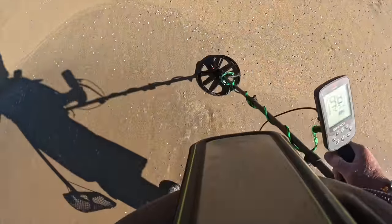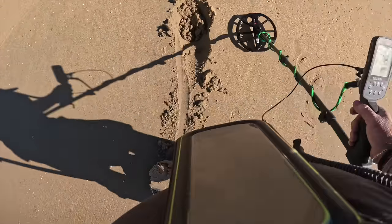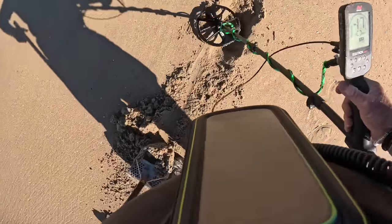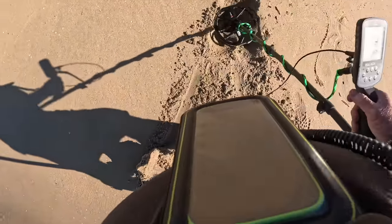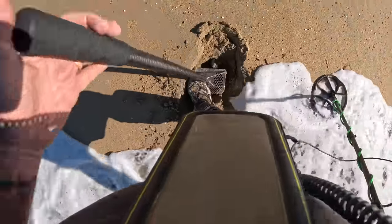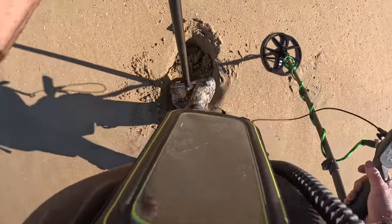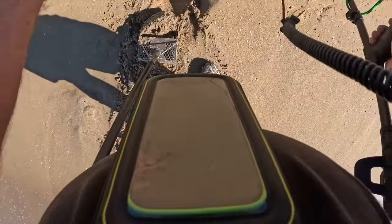All right, this feels like a legitimate high tone. Could still be iron. 99 is kind of high for a coin. Kind of think it's going to be maybe a 10 steak or something. Oh, I see a 10 stake. There you go. Yep. They are everywhere. There you go, 10 stake.